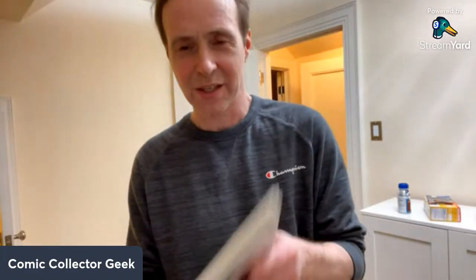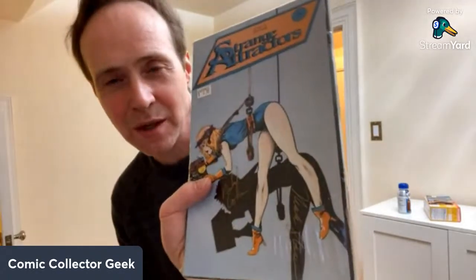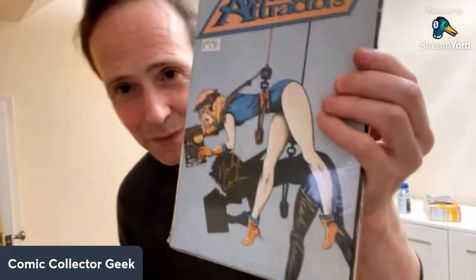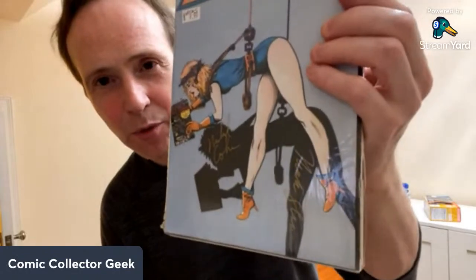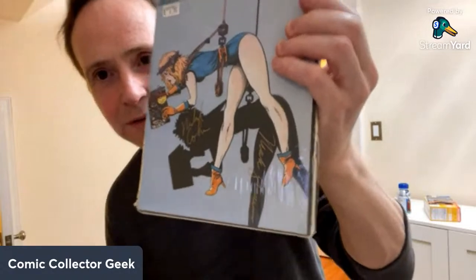So I'm going to show you a couple other things that I picked up just from that one guy. As I said, I didn't spend much. I just bought a bunch of other cool things. He had this bundle set. I thought it was kind of weird. I don't know what it is. I actually don't know the series, but it's called Strange Attractions. The only reason I picked it up, it was like $10, and I got a discount on it. And it's signed by both the artist and the writer. I just thought that was kind of cool. So you can see the signatures. $10. Actually, it was cheaper because I talked them down.